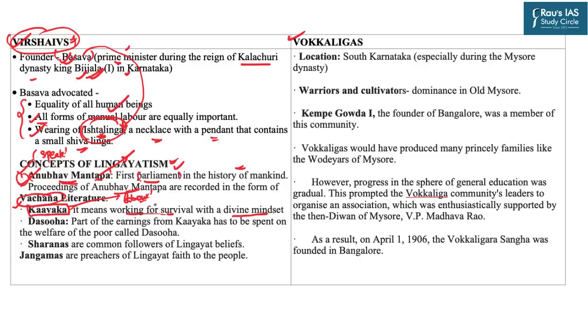And then of all the earnings which you get by working for your survival, a part of that earning must be given for the welfare of the poor, which was known as Dasoha. Again, an important term. Now this concept is very common across various religions as well as sects. That is, whatever you earn, a part of that money must be given for the welfare of the poor people.